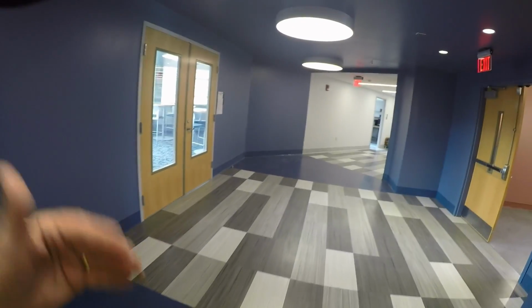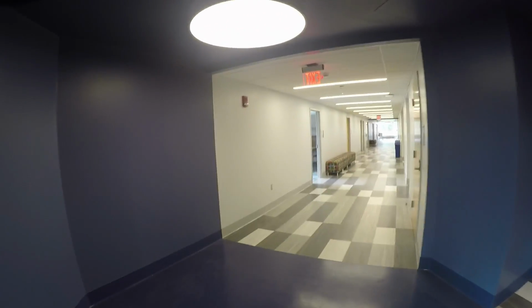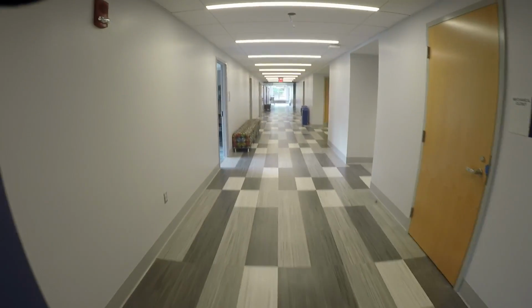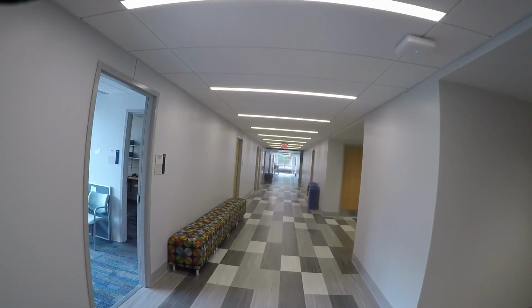So the vinyl tiles have really come a long way since the original. Years ago they were 8 by 8s, 9 by 9 tiles. At one time they were mostly asbestos because it was a great product to hold on. So really an opportunity to bring a lot of color into the corridor spaces.